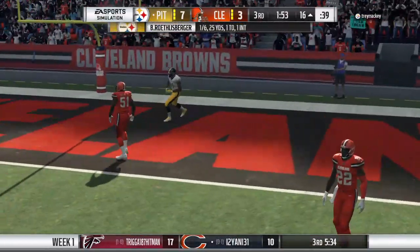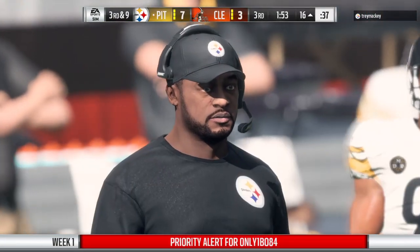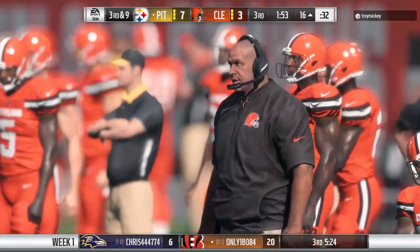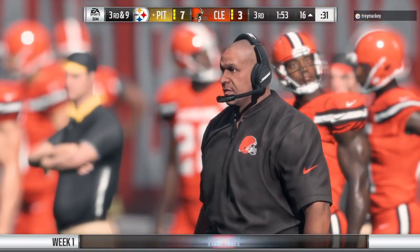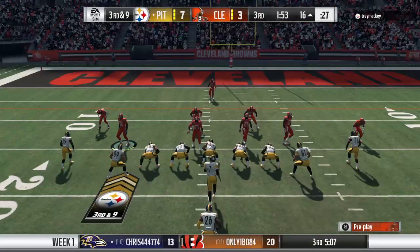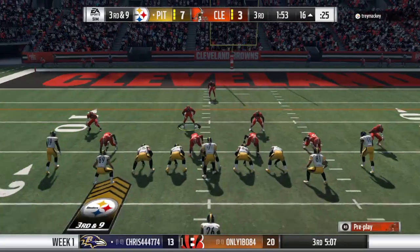Toward the center of the field, but it's incomplete. Antonio Brown, the intended receiver. And that'll make it 3rd down. Well, too much oomph, too much mustard there on that pass. Yeah, really turned it loose, didn't he? Really cut loose with that one. Sharp, strong. Didn't lead to a completion, though.